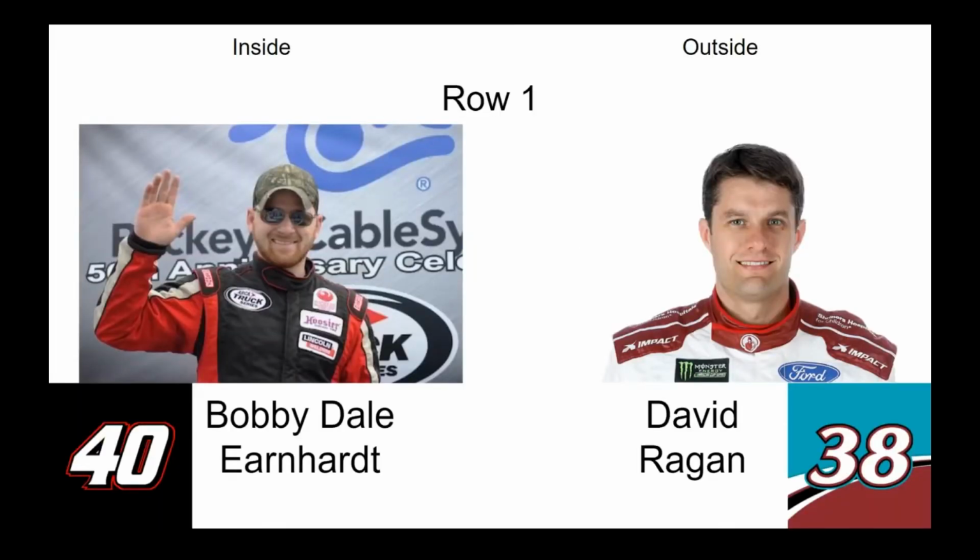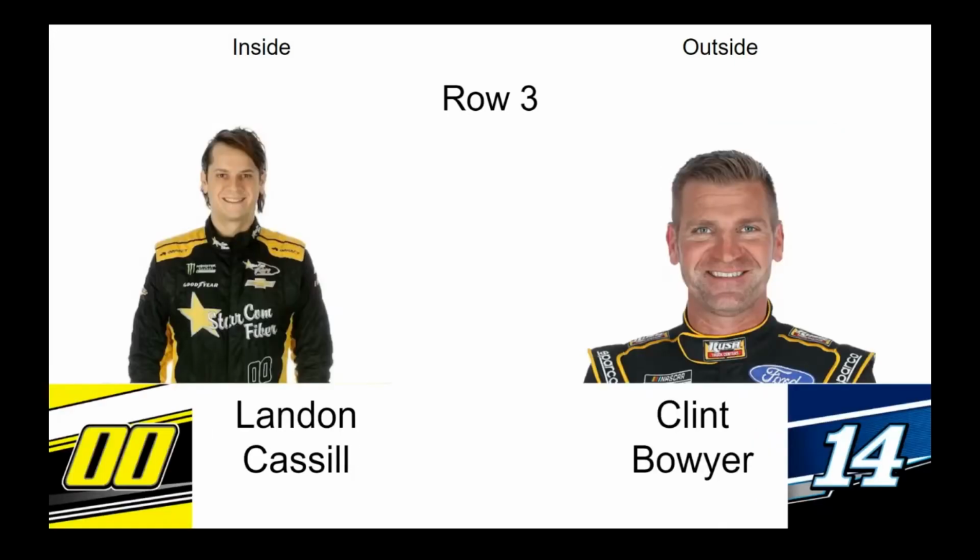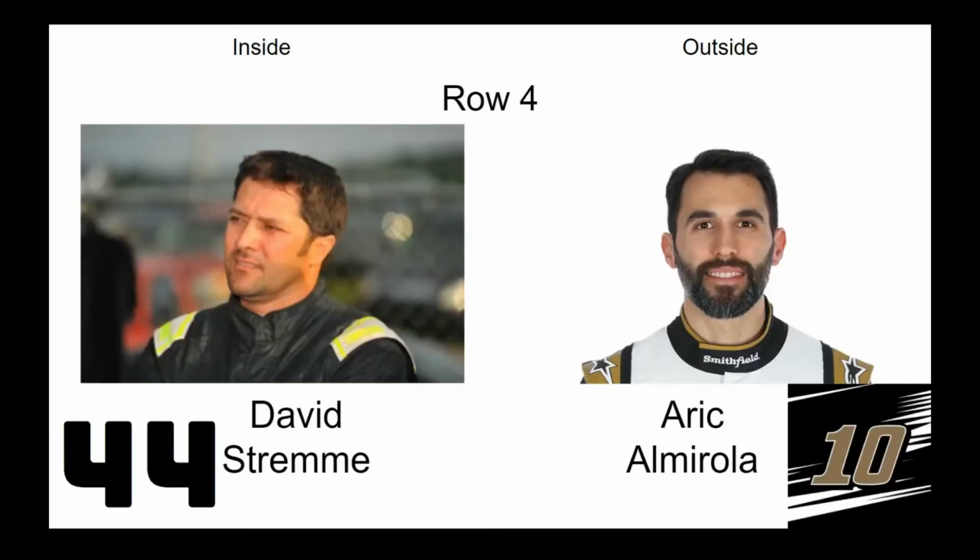Alright, on row 1 you got to your inside Bobby Dale Earnhardt, to the outside David Reagan. Row 2, inside Paul Bumgarner, outside Tyler Hill, brother Timmy. Row 3, inside you got Landon Castle on the 00, Clint Boyer in the 14 on the outside. Row 4, you got David Stremme in the 44 on the inside, and on the outside, Eric Almirola.